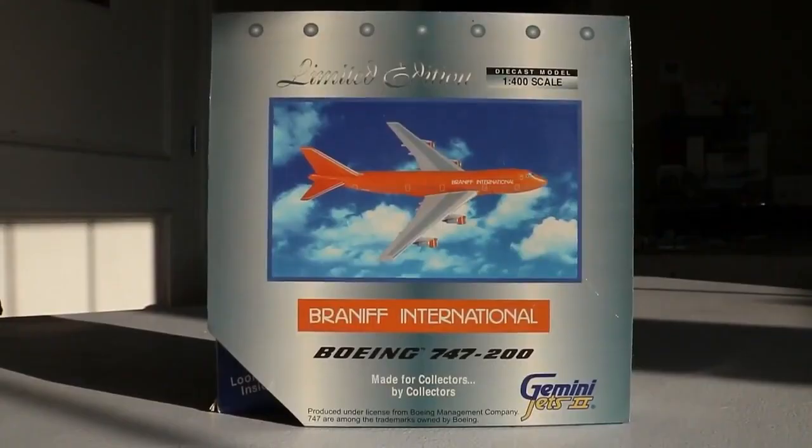Alrighty guys, so next we have a real curveball right here. Right here we have the GeminiJets 2 1:400 scale, Braniff International Boeing 747-200 Big Orange. So quite a story with this aircraft. Certainly would not have expected to find that at Flight City, I apologize.